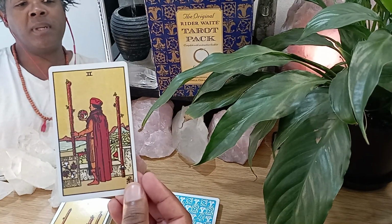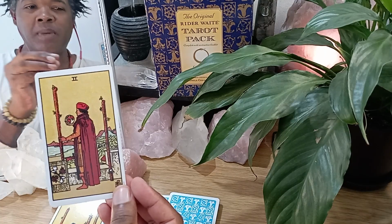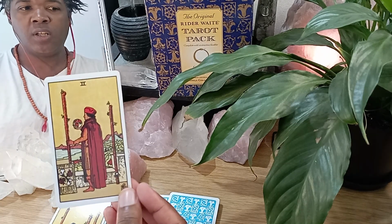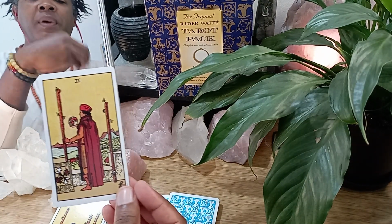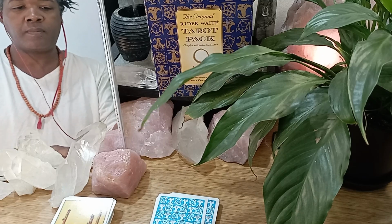Two of Wands, possibility of movement. This could be physical movement. This could just be a change in mindset, so maybe going from this mindset to another mindset. It does indicate the possibility for profound change. Maybe you've established everything that you needed to establish where you are, and now you're encouraged to be open to new, be open to more, to be more explorative, also to let more into your world.